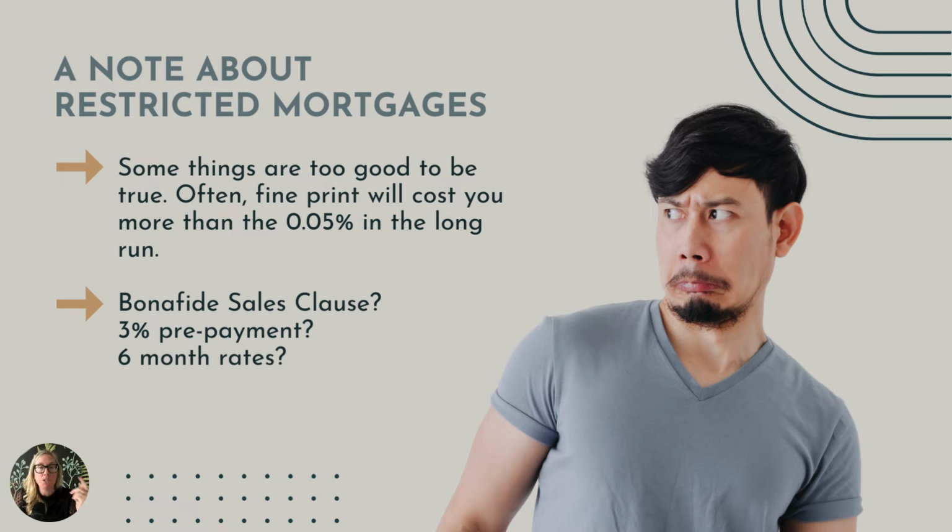So here are some things to look out for when you're searching online and a mortgage product comes up and you're not really quite sure why that rate might be a snip lower than what you're seeing somewhere else. Does that mortgage have a bona fide sales clause? That means that you can't refinance that property. Or if it's a variable rate mortgage with a bona fide sales clause, you can't pay it to zero if you wanted to, as variable rates were increasing in the market. We saw some of that in the last few years.